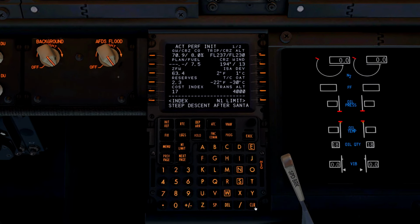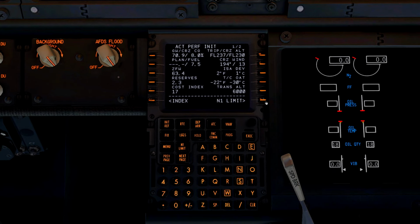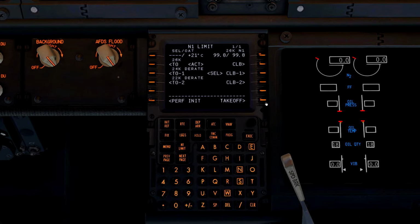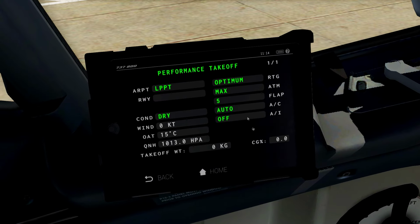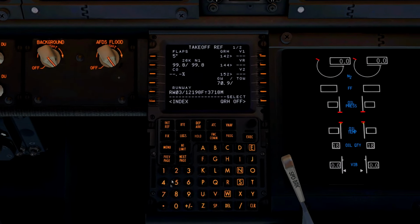Okay, which is set. Transition altitude is going to be 6000. Any limits as we come out, we take full climb, we're going to take off with full takeoff. We're going to be taking flaps 5. Center of gravity is going to be over on our weight, which is going to be for us today payload 22.7.